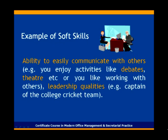The ability to easily communicate with others, for example, your enjoyable activities like debates, theatre, etc., or that you like working with others. Leadership qualities, for example, you were the captain of the college cricket team. These would come under the category of soft skills.